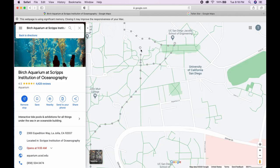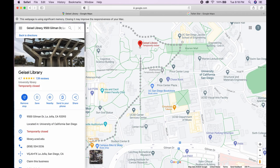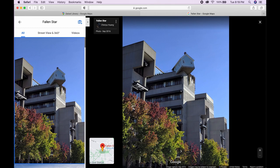There are two main things you want to visit. Geisel Library, which is a long library walk. As you can see, it's super futuristic looking. It was actually a model they used for Inception, for their crazy futuristic buildings. And then it's just a really short walk to Warner College, and then you'll see here, or right here, is called Fallen Star, which is this crazy little tiny house off the top of the building.